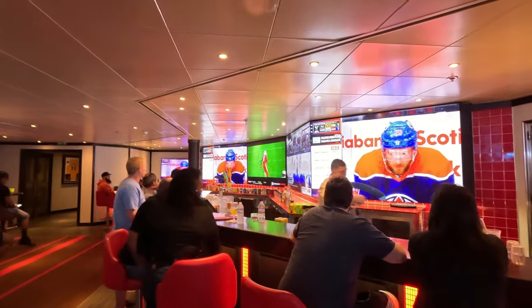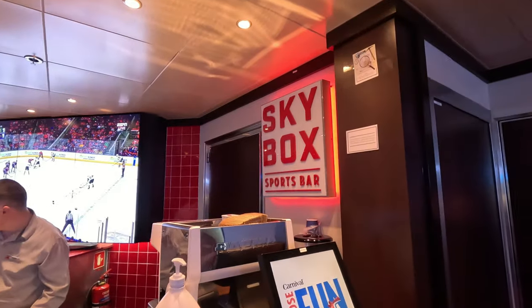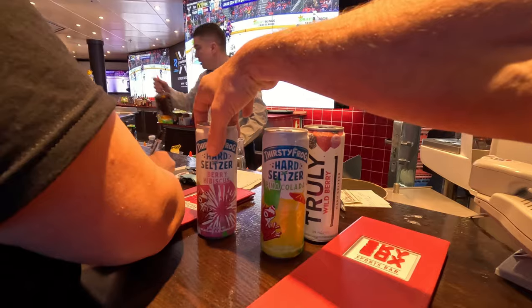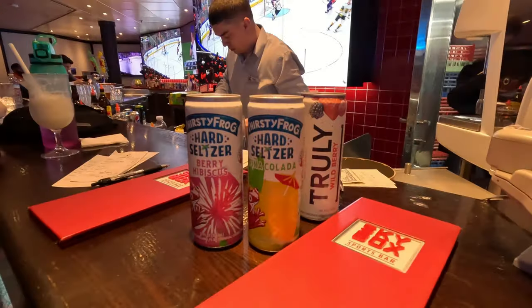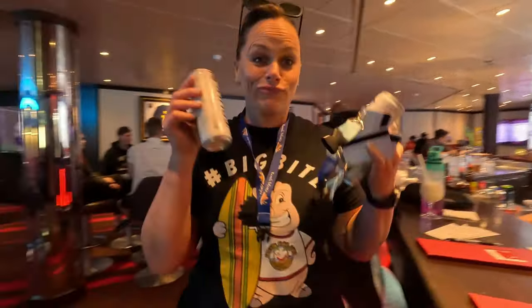It's all right, we're in the Skybox Sports Bar. It looks super cool in here. Oh, you got two of the Carnival flags. We would always be like, oh, they're going to Six Flags. Okay, we've tried one, but the other they were out of. Very cool. It's going to be great. Well, there you go.